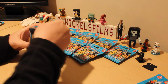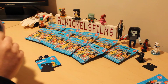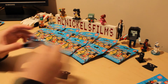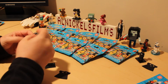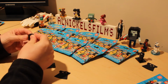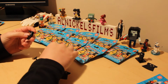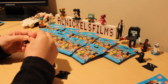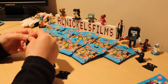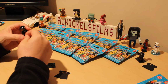Hopefully I don't cut a cape as I use the scissors. Oh, look at that. Interesting. Two in a row. What are the odds? You know what? Like I said, I was hoping to get a couple, and mission accomplished. I do like this figure, so I don't mind that at all. You know, that's the risk you take when you grab bags at random, but I'm cool with that.